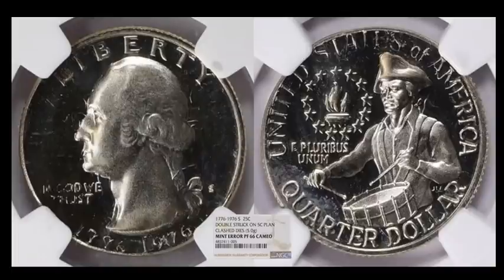I don't know how else to put it. These are a few Bicentennial quarters, and I love each and every single one of them. Now, this one looks absolutely wicked, but let me go ahead and tell you a little bit more about it. It's a 1976-S. It's a San Francisco minted proof Bicentennial quarter.